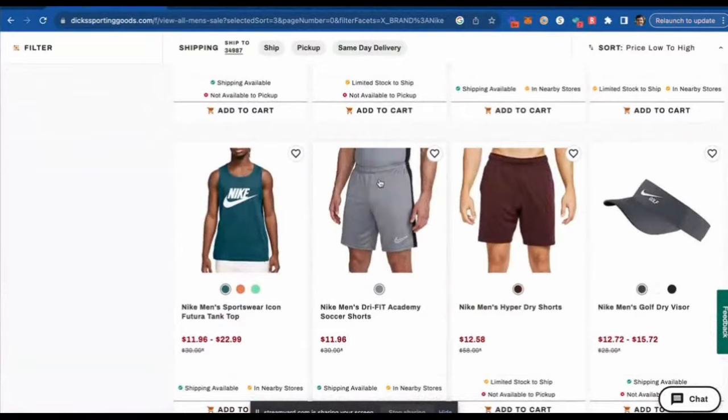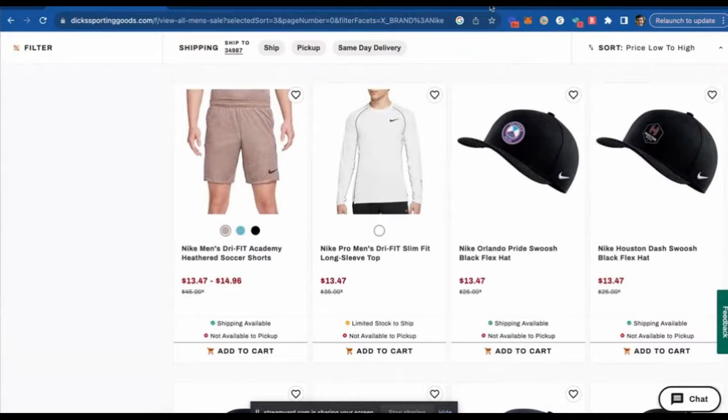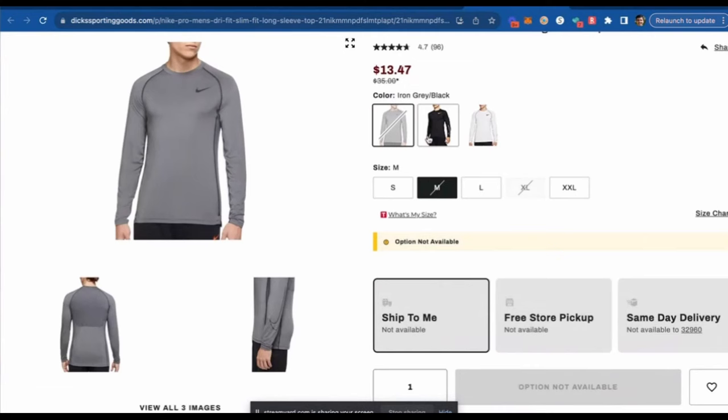Let's see, 13. Damn, right? If those are like $15, $18, those might be good, especially since they're super light to ship. Facts. Yeah, 13.